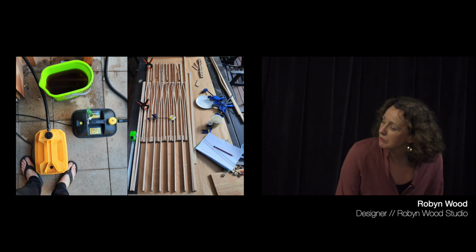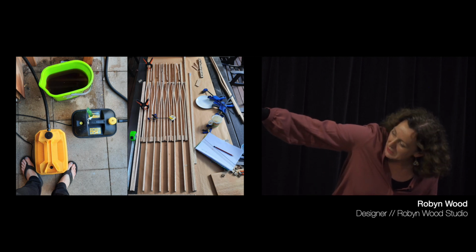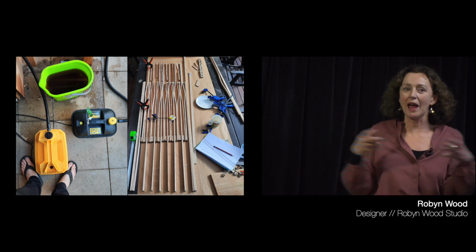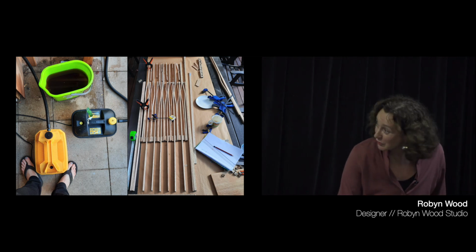This is the glamour of my backyard, and the steam box, the tannins in the wood all dripping into a bucket, my beautiful thongs, and then experimenting and seeing how far I could stretch timber and what I could do with the steam box.